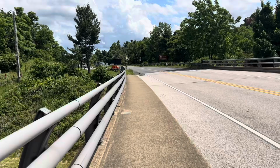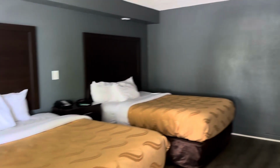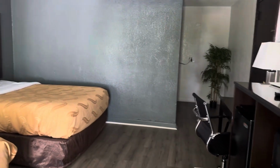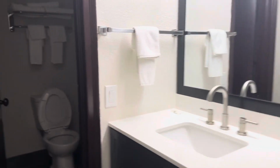That's it for today. We are taking the early day off and enjoying a hotel with showers. I'm going to get some laundry done. We are staying at the Quality Inn in Waynesboro. Looks like a pretty nice room. Reasonably priced.